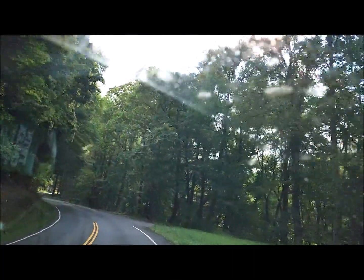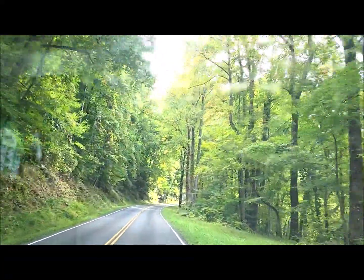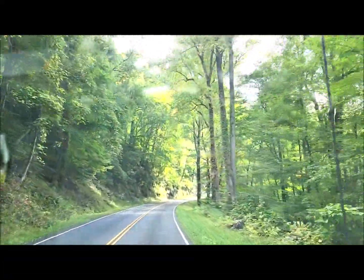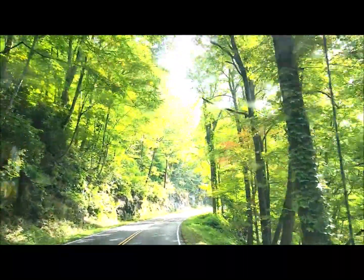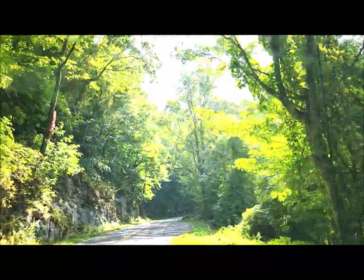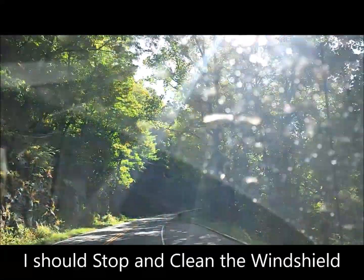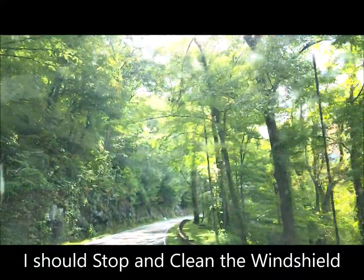So good morning, everyone. We're here on the 441, going through the Great Smokies, heading toward Newfound Gap, and we're just gonna have a nice little drive. Stop, see the leaves changing a little bit. With another week or two, they'll be really nice through here.